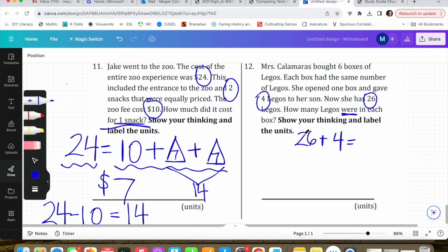I opened up the box. Imagine me opening up the box, and I gave 4 to George. When I did that, I ended up with 26. We want to know, how many did I have before I cracked open one of those boxes and gave 4 to George? So we have to kind of roll back time. We have 26 in the end. Let's add those 4 back. Pretend maybe I didn't give those to George. How many Legos did we start with? Well, 26 plus 4, my friends, I think a lot of you already know, is 30.